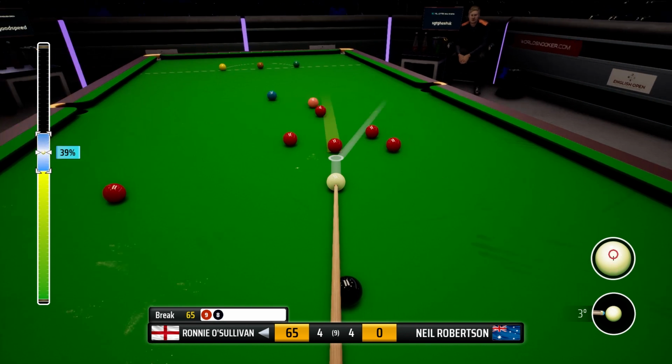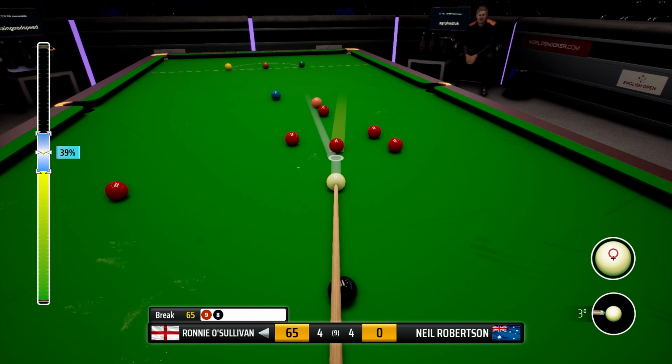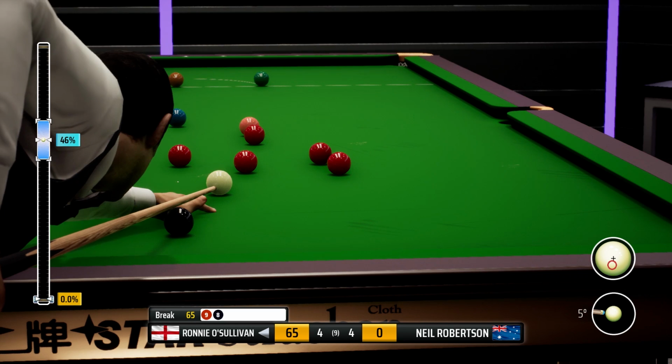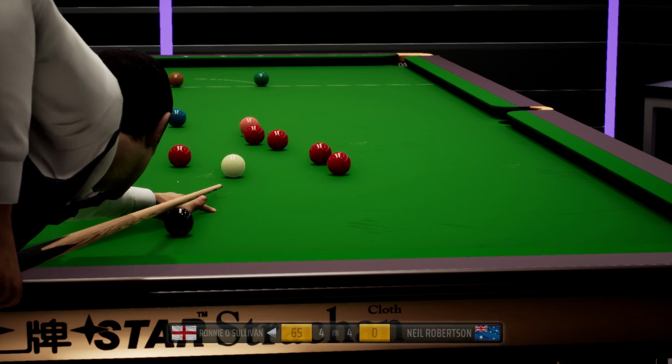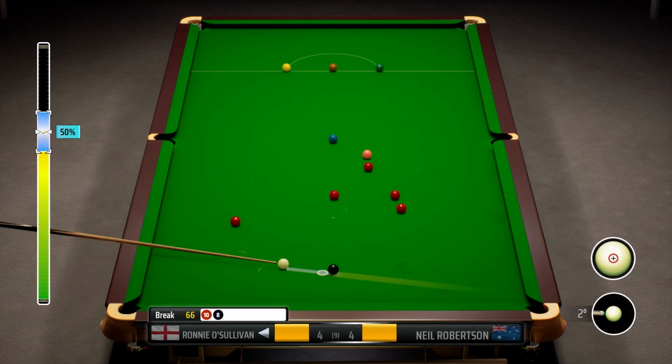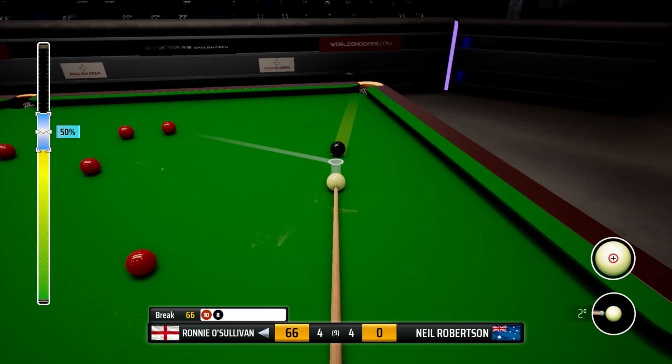But we've battled hard. We've played attack and snooker. And we've got ourselves the chance to do it. Playing this one to the corner. This really is tricky. What a pot. And tremendous. Just look at that for a positional shot. Superb. 66.